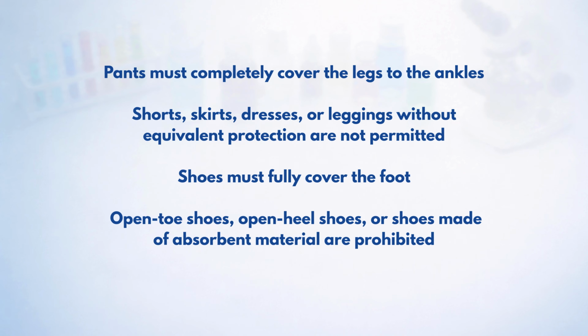Long pants and closed-toe shoes are required in all laboratories. Clothing must fully cover the legs and feet to protect against physical and health hazards. Shorts, skirts, sandals, and open-toe shoes are not permitted.